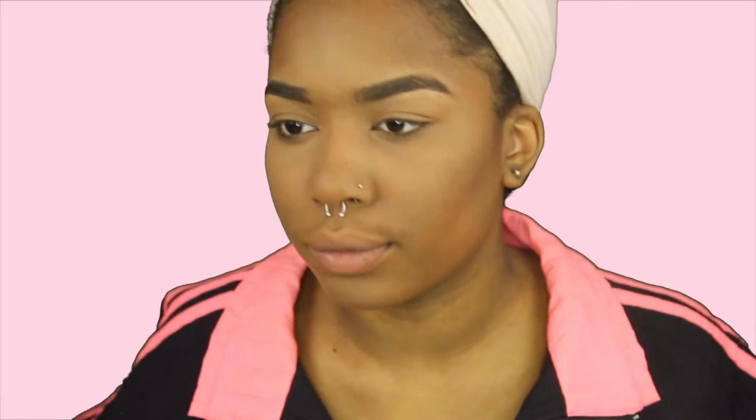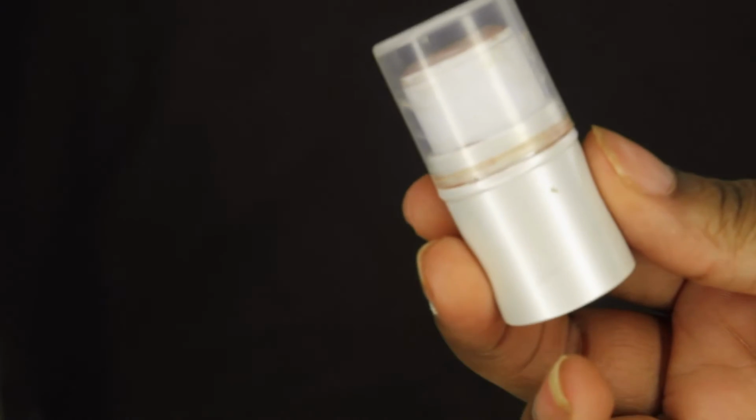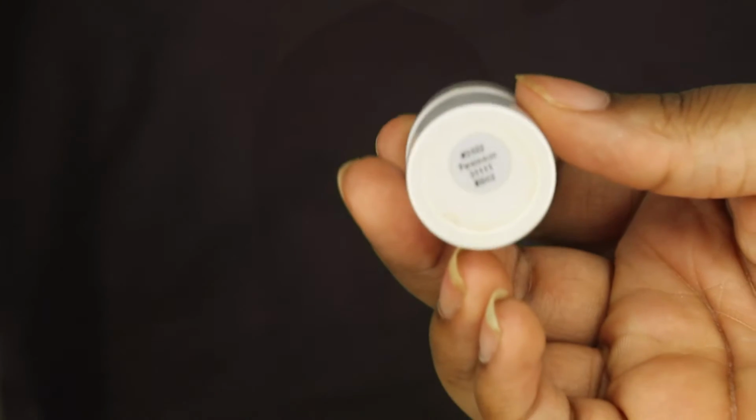Setting spray going on before I do blush and highlight, because I'm powdery as hell. I'm going to go ahead and use the e.l.f. Shimmer Stick. This is like my everyday. And I'm going to just use my finger to apply this.